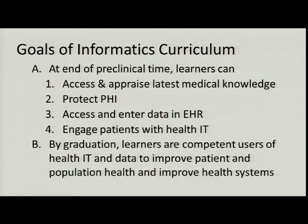As we were developing an informatics curriculum, we used the competencies that Bill published, that the group of faculty here developed, and said, by the end of that preclinical time, the day the students step out onto the wards to start doing practical work, what competencies should they possess? And we thought they ought to be able to do what Gretchen said and access the latest knowledge so they can learn. They ought to be good at protecting patient health information. They ought to be able to access and use the EHR in a rudimentary way, as Homer said. And we also said they ought to be able to engage the patients with the health information technology, not distance the patients with the technology.